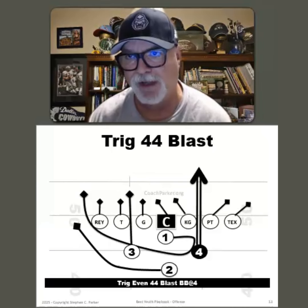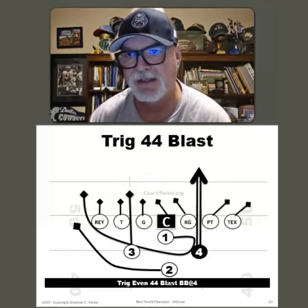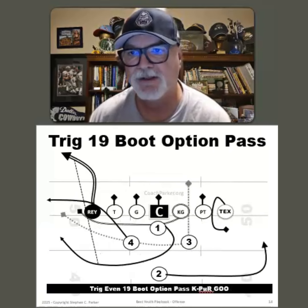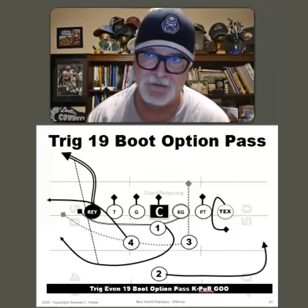And when I want to go to a balance formation, great also passing formation to the tight ends. There's a fullback quick dive there with some counter action. Here's a boot pass out of that. There's 200 plays in this playbook.